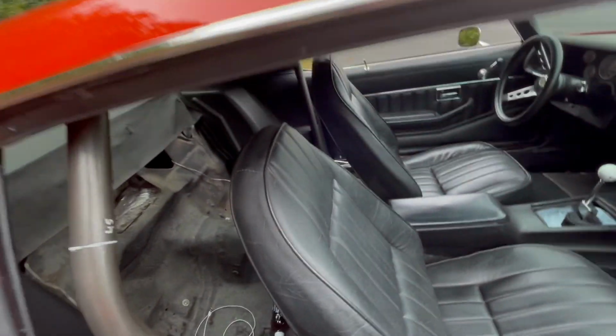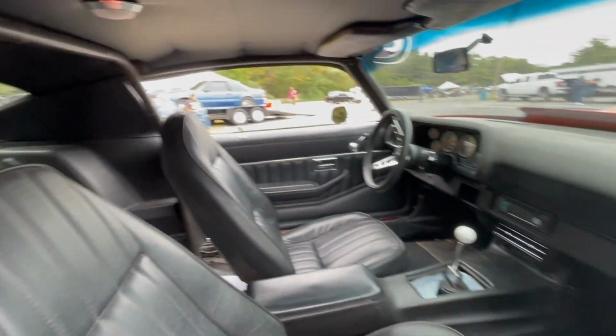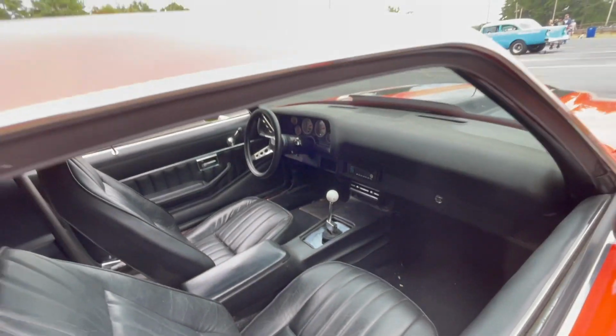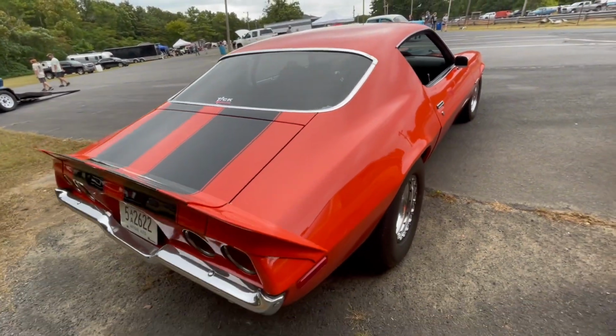Hugger orange. Looks like he's starting to put a nice cage in. He's got the main hoop in. Six-speed car. I wonder what's under the hood, if it's an LS or just a good old V8. Sharp looking car, mini tubbed.